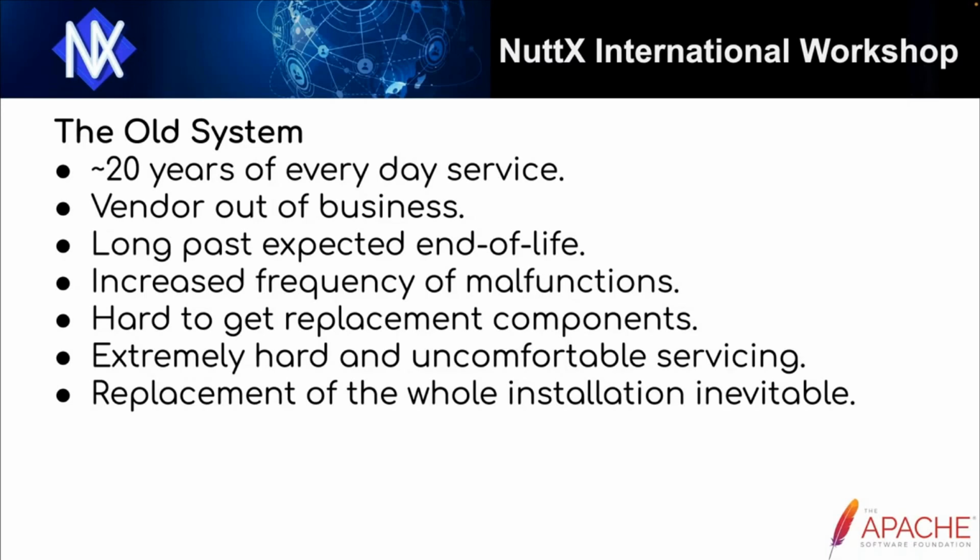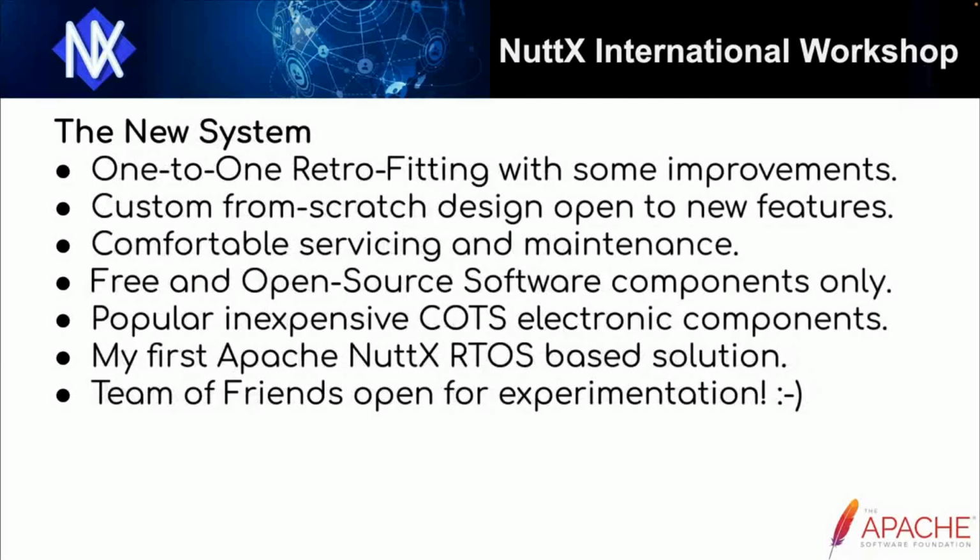So what's the problem? One of the locations has 10 lanes that are already around 20 years old. The company that created the system is not on the market anymore, and servicing is really hard. Not to mention the maintenance, where you don't have replacement parts available. An increased rate of failures in recent times revealed the possibility that the whole system probably needs a replacement soon. So we decided to create something on our own.